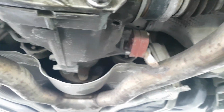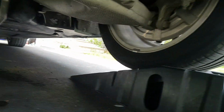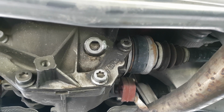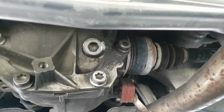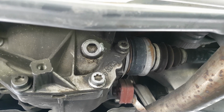One way is to jack up the car like this, sort of on the stands, and make it nice and flat. This way, as soon as you open the fill bolt, the fluid should start leaking, and that should tell you that it was filled to the nice level. And all you need to do is just suck the fluid out, push the new one in until it starts leaking, and then basically close it up.